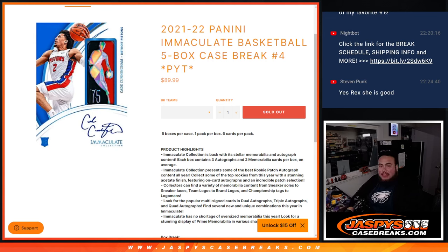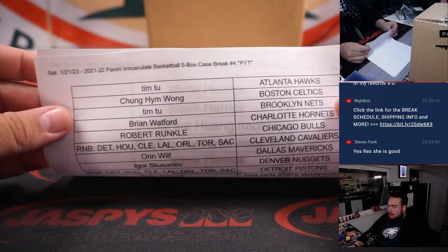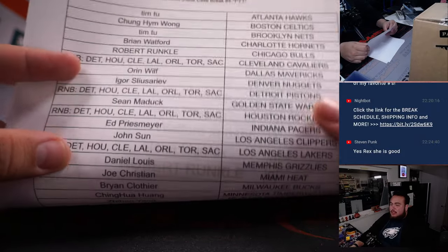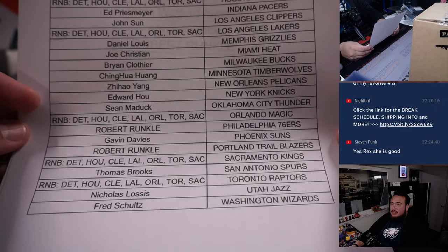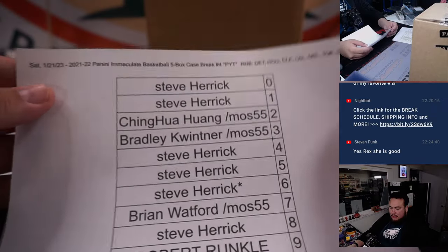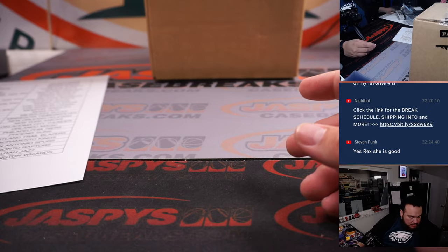21-22 Panini Immaculate Basketball 5-box case break. Pick a team number 4 just sold out. And here we go, guys. So here's the customer names I bought in straight up with the number around the number block teams. There's everybody there. Thank you, guys. And of course, there's the teams. Big, big teams in there, guys. And good luck to those in the RMB.